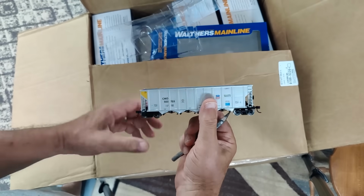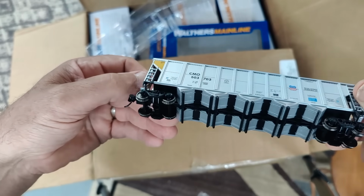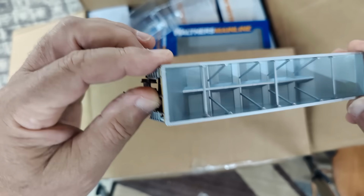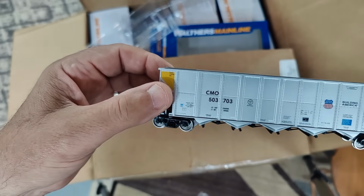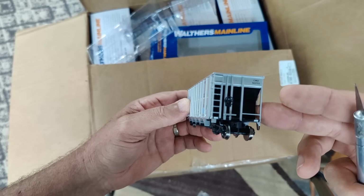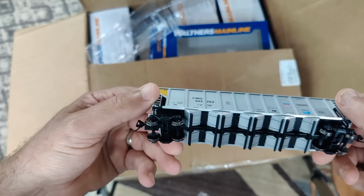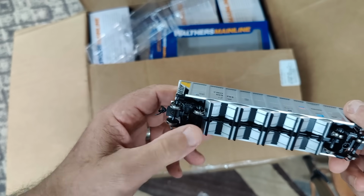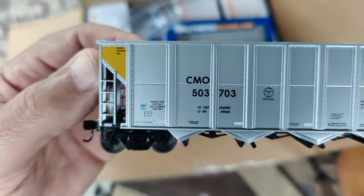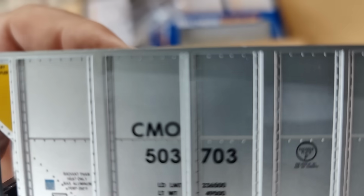These are 5-bay hoppers. This is the type of hopper you see out west on the Union Pacific. It's kind of interesting. The Union Pacific takes coal from the Powder River Basin in Wyoming, and when it takes it east to the Midwest, it's usually Bethgon gondola cars. But all the trains I've seen going west from the Wyoming Powder River Basin, I think they go to Nevada coal plants, maybe some others, are usually these rapid discharge 5-bay hopper cars. And of course I got them in the Union Pacific CMO.